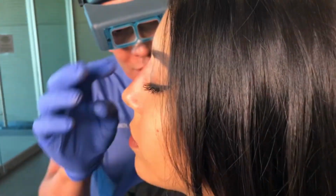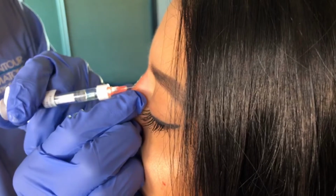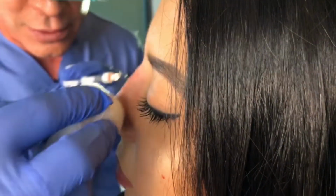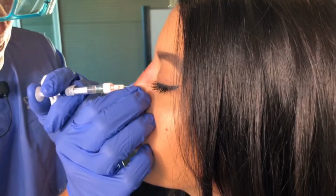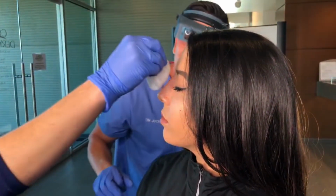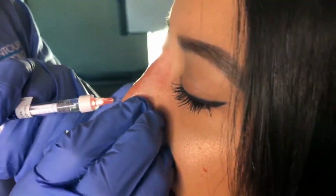There we go, and we can see it's already starting to straighten out a little bit here. For a female, we don't want to really make it a bulky nose. For guys, you can make it bulky and it's an attractive look. But for a woman, you really don't want it to be bulky at all. Now I think she has just a little divot here, so we're going to do a little bit down at the bottom of the nose as well. And you can see we're putting these little drops in. The nice thing about this is this treatment is going to last for probably about 6 months to a year even.